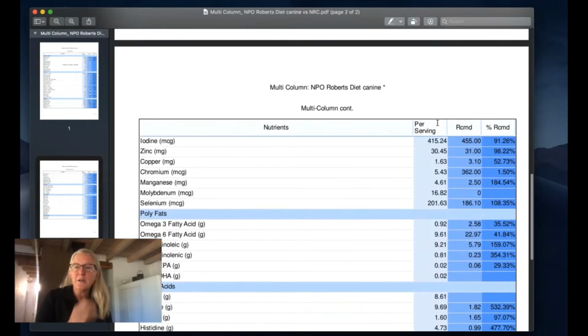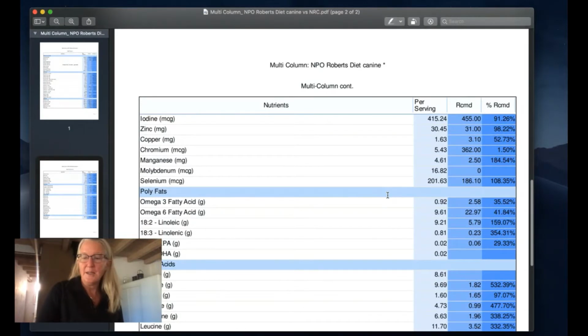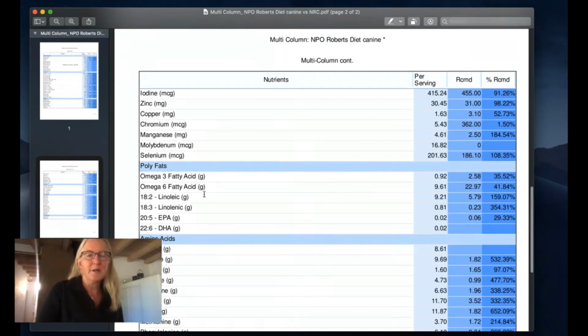Now, if we go down here to iodine, we're about slap on. Zinc, we're about slap on. Copper, we're a little bit low, but I think that's probably not awful. And then chromium, manganese, selenium, all of that good stuff. And then omega fatty acids, linoleic acids, how much is in, omega-6 fatty acids. I don't know why they put this as a nutritional requirement. So anyway, that's what it is.